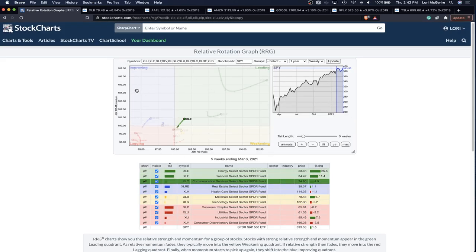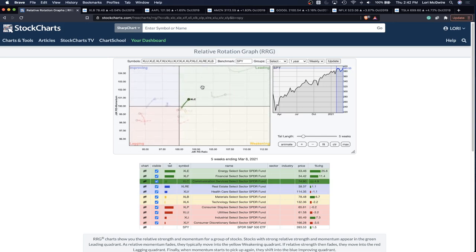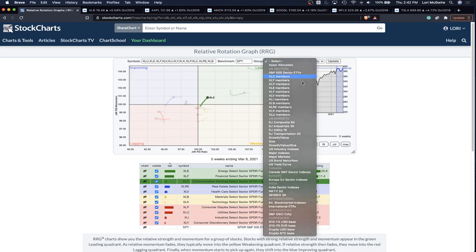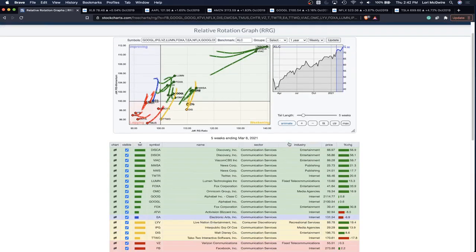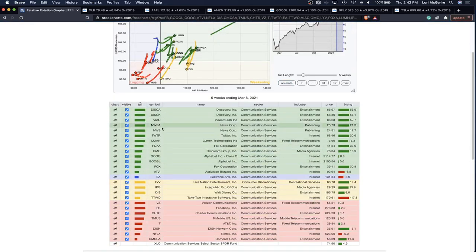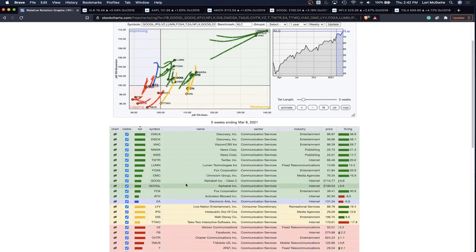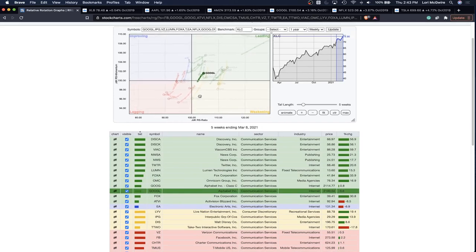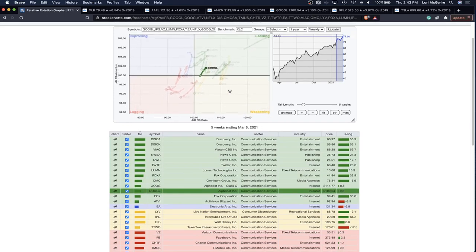Typically, these ETFs move around in a clockwise formation from leading, weakening, lagging to improving. They typically don't jump a quadrant, if you will, and XLC moves straight from weakening into leading. Let's look at what's in the XLC sector. Google is one of the largest holdings within XLC. So Google is one of those big holdings that jumped the quadrant. It jumped from weakening to leading.